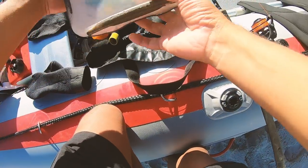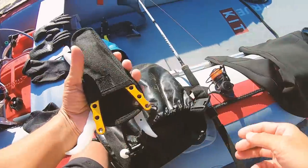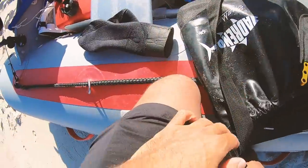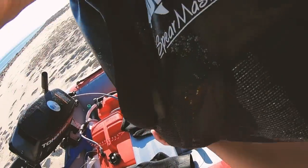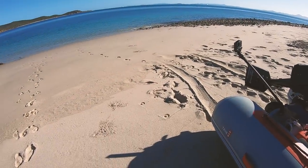So yeah, maybe we'll go for a fish. Okay, tackle box. And we might bring some pliers. Don't really need the lip grips. Don't think I'll need them. Chuck some pliers. And then we will start walking around the rocks.